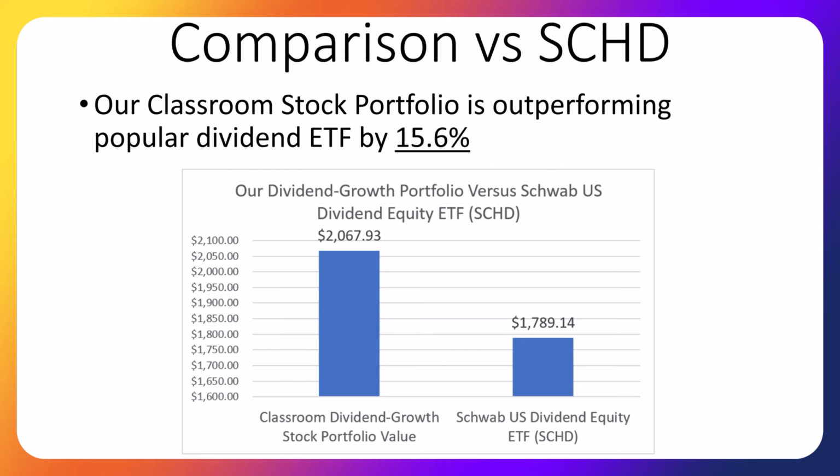Now, a very popular exchange-traded fund that only holds dividend stocks is the Schwab U.S. Dividend Equity ETF, ticker SCHD. And a lot of dividend investors always compare their portfolios to this ETF. SCHD is a large holding in my personal account, so I've been tracking SCHD's performance closely with our classroom stock portfolio. As of today, our classroom stock portfolio's value is over $2,067. If we had instead invested the same exact amounts into SCHD on the same days, the portfolio's value would only be $1,789, a difference of 15.6%.